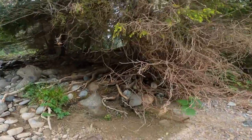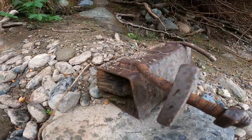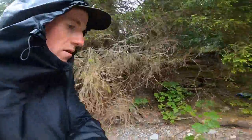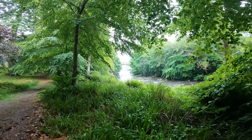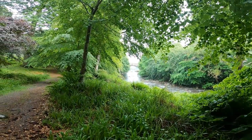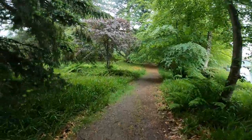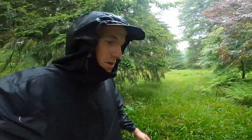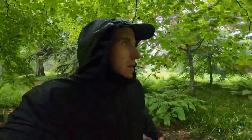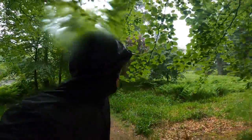A big bit of scrap lined in there by something. Anyway folks, let's head on with this adventure. There we go folks, I can see the main road bridge of Cortachy going over the river there. And it looks just so incredible at this time of year. Once again, we're exploring paradise on this adventure. It's almost just like a secret jungle. Well, a jungle-like terrain that we're in.